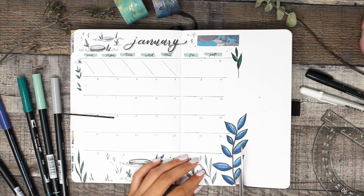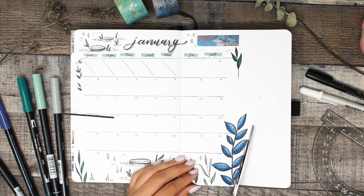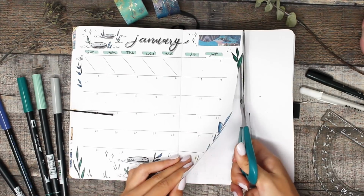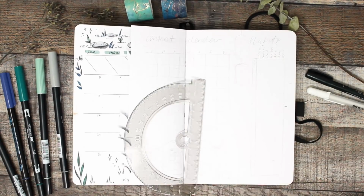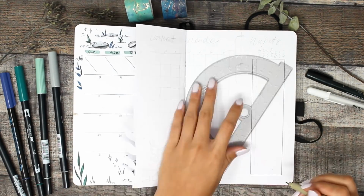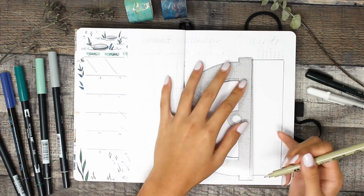And now I'm just cutting out the leftover paper on the right side of the spread because underneath it will be where my habit tracker lives. I really like the idea of being able to peep onto my habit tracker when I'm looking at my calendar at night so that I'm reminded to actually fill it out and do my freaking habits that I want to track.